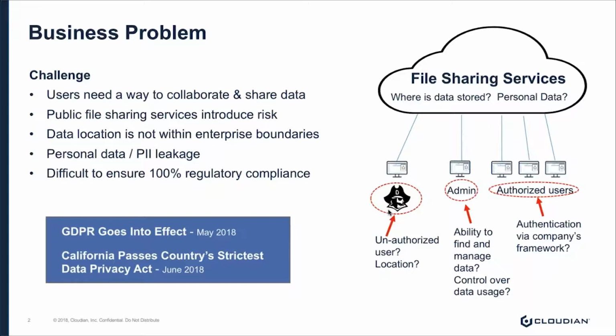The issue with this kind of sharing is that the data usually that gets shared gets uploaded to some kind of a cloud-based system like Dropbox, and it leaves the enterprise boundaries. This reduces the control that the IT has on the kind of data that gets shared and where it is shared from. The kind of security provisions that get applied to this data are also questionable. There is very little control on what kind of data resides in these files. For example, if there is personal data, PII data, there is a very high probability of leakage if this data crosses the enterprise boundary.